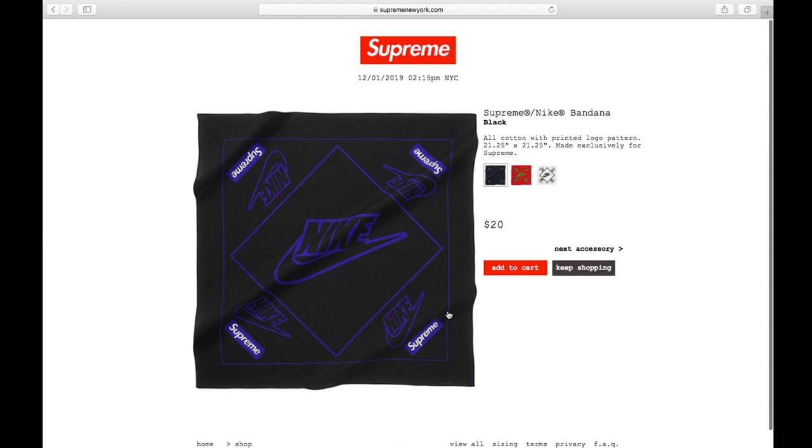This one's a Supreme Nike bandana, black color, retails $20, and it is still available. All cotton with the printed logo pattern, 21.25 by 21.25 inch, made exclusive for Supreme. So I got the Nike in this diamond shape, and I got the Nike with the Supreme box logo on four at the corner.